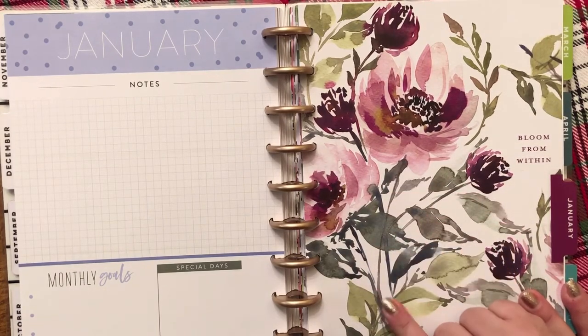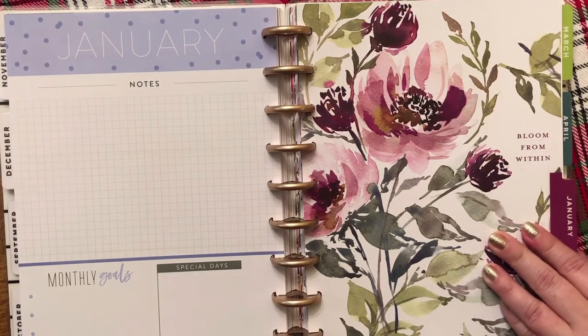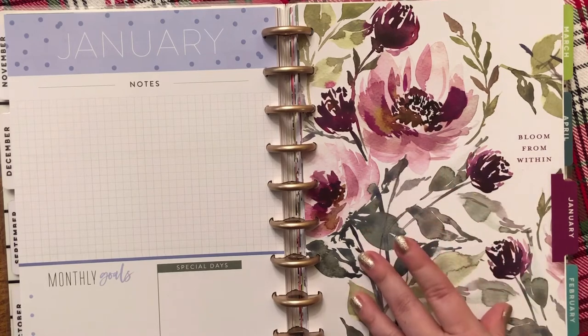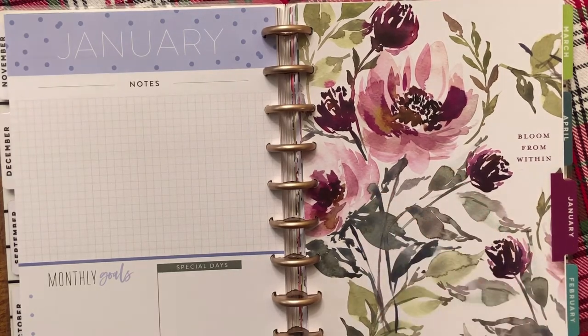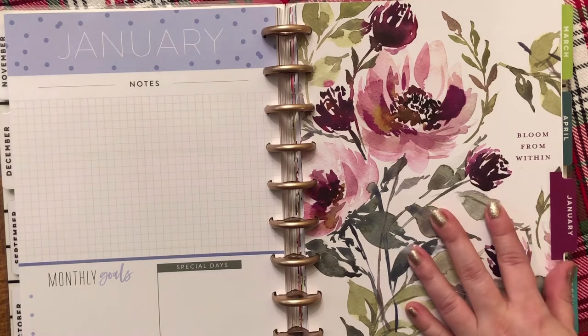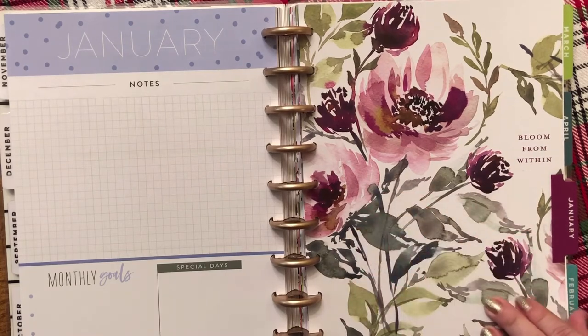I actually have a planner. It's more like a notebook or a Christian type planner that they put out where you can also take sermon notes and everything. It has this exact floral pattern on it. And when I saw this, I just thought it was so pretty how they had that crossover within this to use the same pattern.